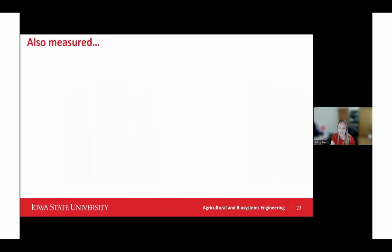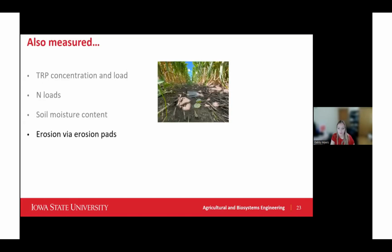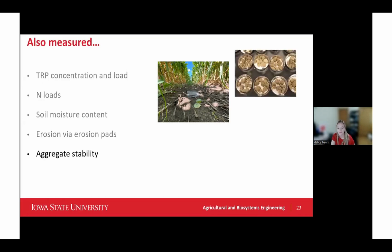We also measured other things that I left out just because we didn't see treatment effects. So we kept track of total reactive phosphorus, but we didn't see any treatment differences. It was super variable between years, but nothing between treatments really. Same with both phosphorus and nitrogen loads. There wasn't any treatment effect. Soil moisture content basically showed it was just very dry most of the time. We put out some soil erosion pads, and we didn't see a whole lot of erosion in general because it didn't rain a whole lot. And it's very flat.